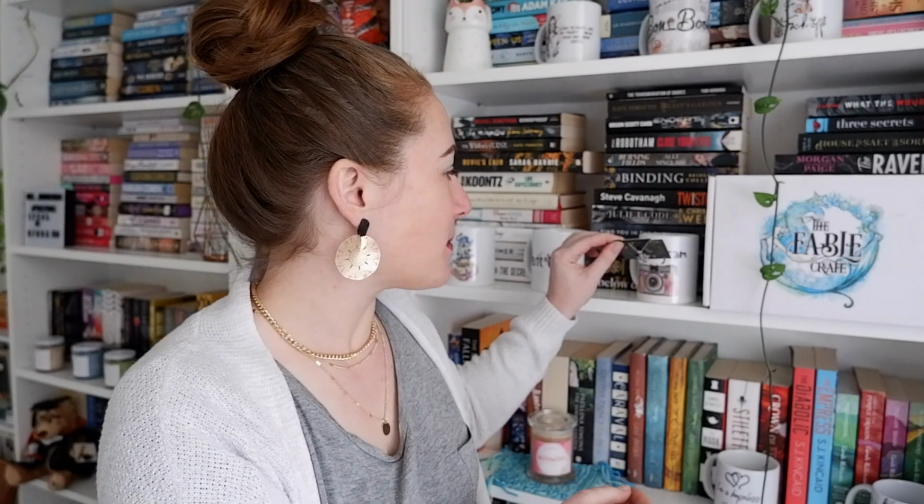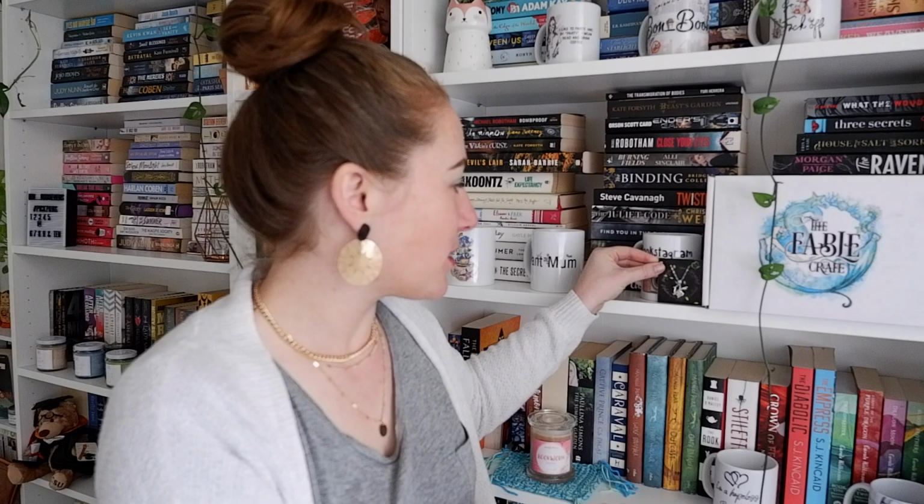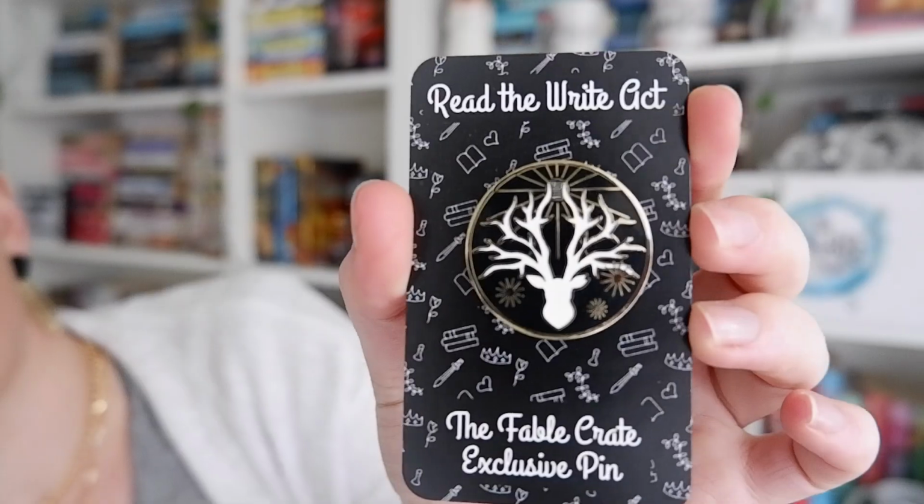I don't know how I'm going to display these, but I'm just going to start sticking stuff on the shelf and hope it doesn't fall over. Next we have the monthly pin. So the Fable Crate box always has a pin in it from a lovely company called Read the Right Act. And this month's, oh, she just keeps getting better and better.